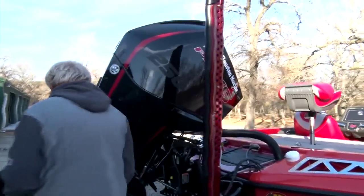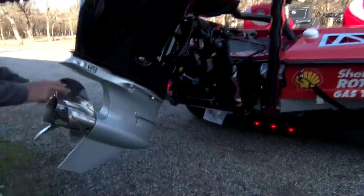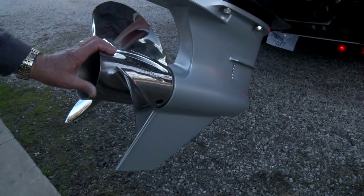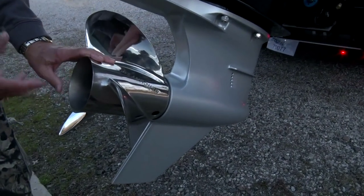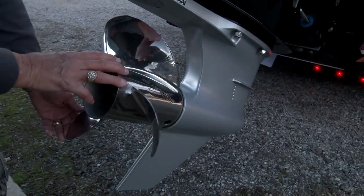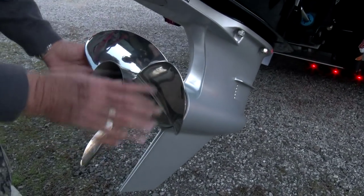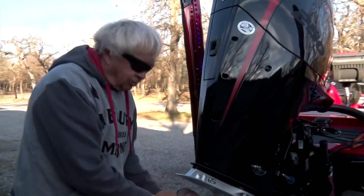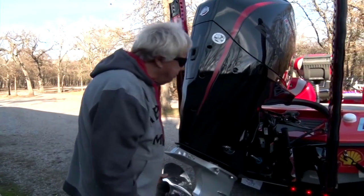I've got a Mercury Fury prop on it. It's the best prop they run. This is a 23 right here. Now, we run 23s, 24s, 25s. This is a three-bladed prop, made to jump up there real fast. A 23 is going to turn a lot of RPMs and get a lot of speed. There's absolutely no doubt about it.